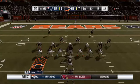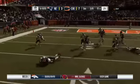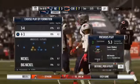Following the good run by Cook, here's another 1st and 10. The former Gamecock here. This is Mike Davis. Looking for a crease, can't find one. Stopped at the line of scrimmage. No gain on the play there.